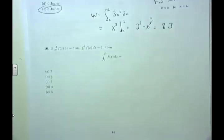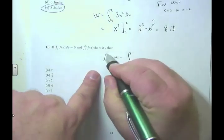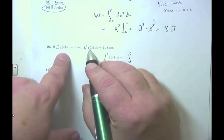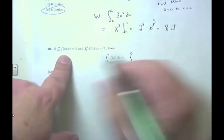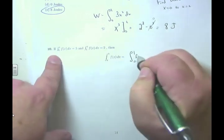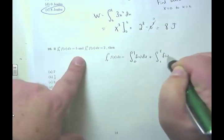All right, here's a chapter 5 question. If the integral between 0 and 1 of f of x dx is 5, and the integral between 1 and 5 of f of x dx is 2, then what's the integral between 0 and 5? Pretty much. But for the integral between 0 and 5, I've got to put my pieces together. Sometimes you have to subtract them, sometimes you have to add them. So I'm going to start at 0, but I know this: it's the integral from 0 to 1 of f of x dx, plus the integral from 1 to 5 of f of x dx.